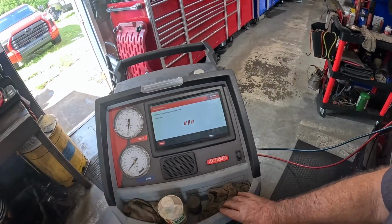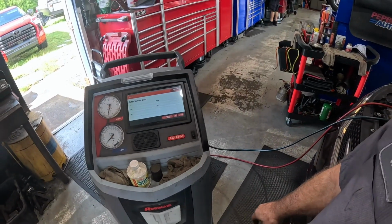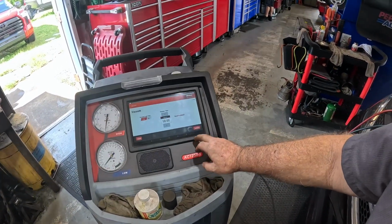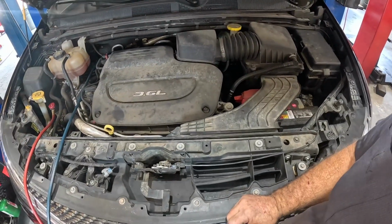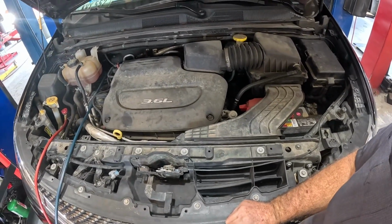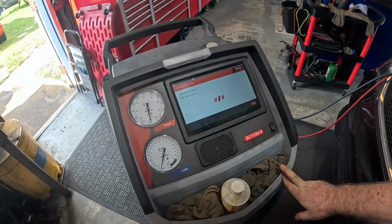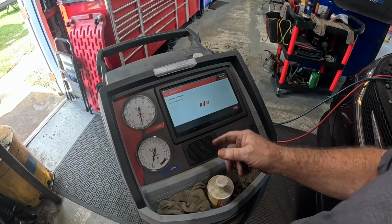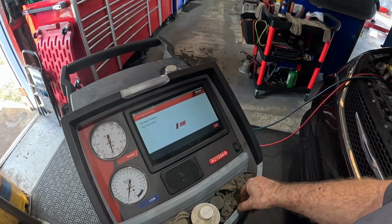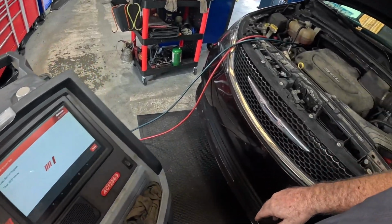All right, this is where the mechanic does his part to make a donation. Do a second evac and recharge. I'm just gonna do a 10-minute vacuum this time. Should be good. It's gonna be great. Be back in about 10 minutes. Maybe my 10-minute estimate wasn't that accurate, but we're getting close. It's been about 15 minutes. We got 3.5 minutes to go, and then it'll start letting us have refrigerant, and we should be good to go.